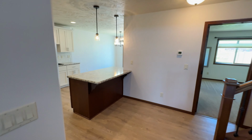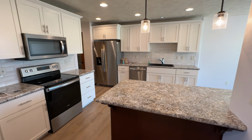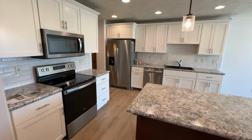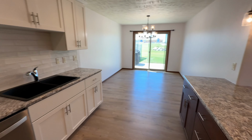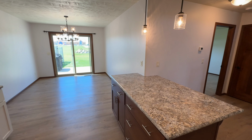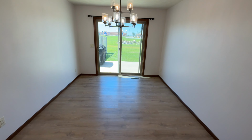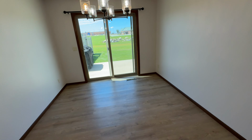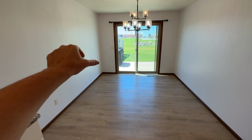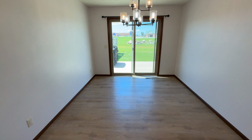So heading in here, we have a beautiful kitchen. Everything is in great condition. It really looks like no one basically lived here. It's just one of those houses in person. You have a beautiful dining room, and really depending on how big of a table you wanted to do, you would have room for some extra buffets or hutches if you just wanted a little bit of extra storage in here.